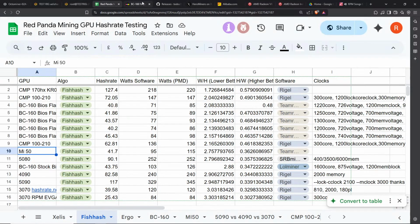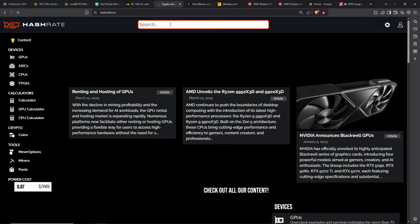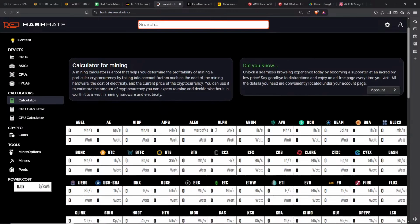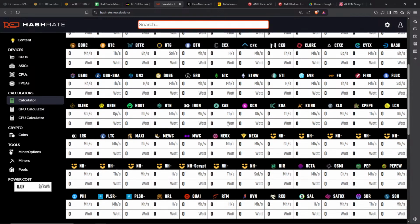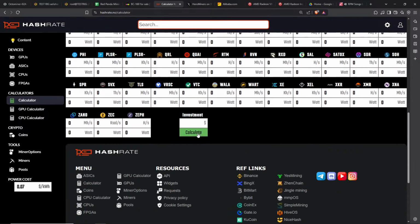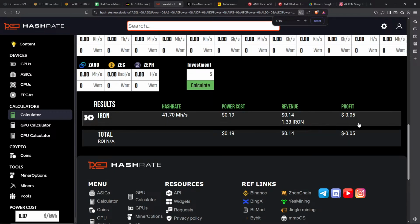I mean, okay, let's see. This is fish hash, right? Okay, let's go to hashrate.no. At my electrical rate, around 7 cents, let's put in the numbers and see what these things are making. Where's iron? Iron, fish, iron. Okay, so we're getting 41.7 mega hash at 115 watts. All right, let's calculate. I'm losing 5 cents on this GPU if I were to mine with it, but I would mine 1.33 iron a day on this single GPU. That's actually pretty good when you look at it that way.